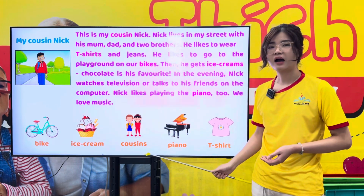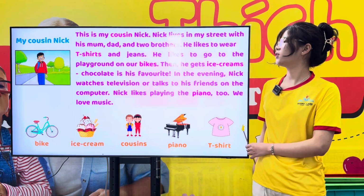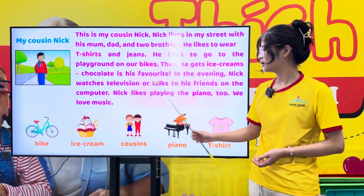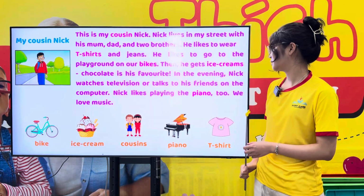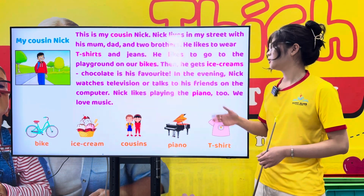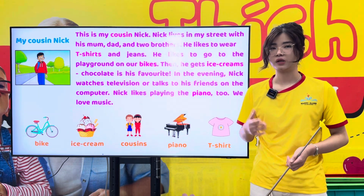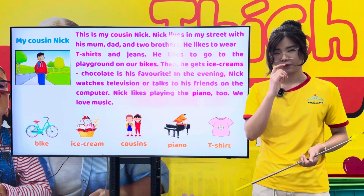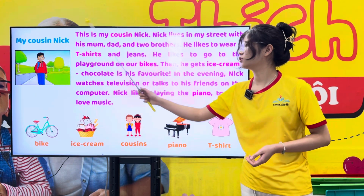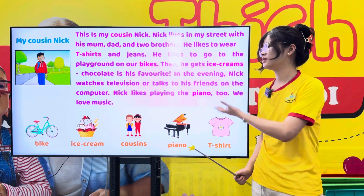Cousins. These are cousins. T-shirts. This is a T-shirt. Ice cream. This is an ice cream. Bike. This is a bike. And piano. This is the piano. Very good. And when you see the highlighted word under the text, you will remember them longer, and it's really good for your reading. Before we read this text, I want to remind you that you should read the title and you should look at the picture very carefully to know what the text is about.